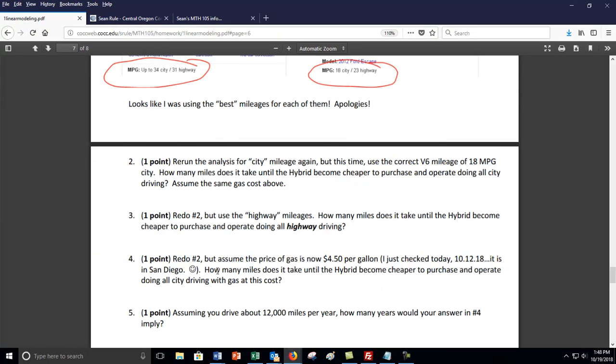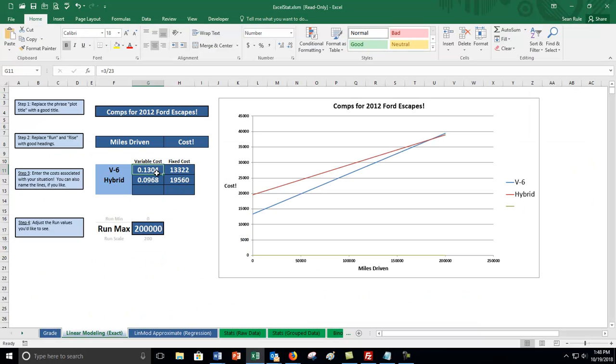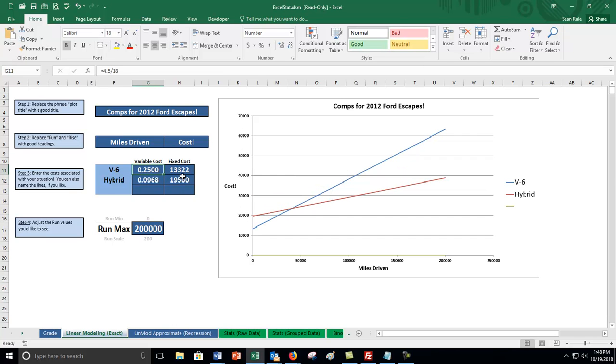All right. And then last but not least, redo number 2 again, but now use city driving mileage and $4.50 a gallon, which is what I checked the day I made this quiz. So we're doing city, so this is going to be 4.5 divided by 18. And let's make sure I type everything right, which I didn't. Okay, there's your slope for the V6, yeah, that makes sense, 4.5 divided by 18. And then the hybrid is going to be 4.5 divided by 34. Okay, and there it is right there.